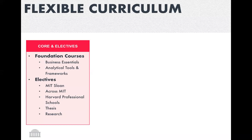That's because we feel really strongly here at Sloan that there are some courses that are typically elective, like macroeconomics, global leadership, as well as system dynamics, that should be required for a senior executive to have that mindset or that perspective on the world or on the people around them. And so those become required courses in the Sloan Fellows program.